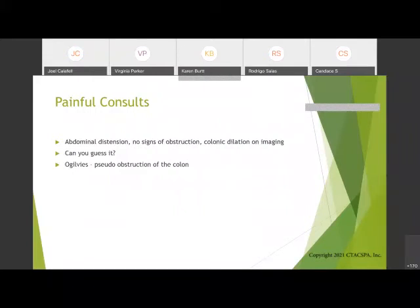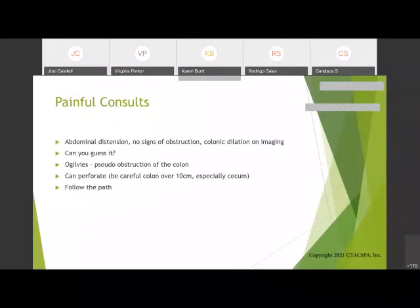All right, so Ogilvie, pseudo-obstruction of the colon. These can perforate, so don't just blow them off. Be very careful with the colon over 10 centimeters. And usually if it perforates, it's the cecum. Why? The cecum is the weakest part of the colon. So follow the guideline, okay?